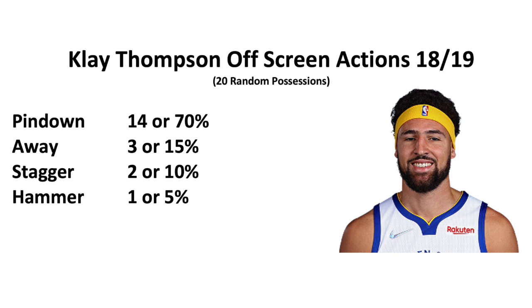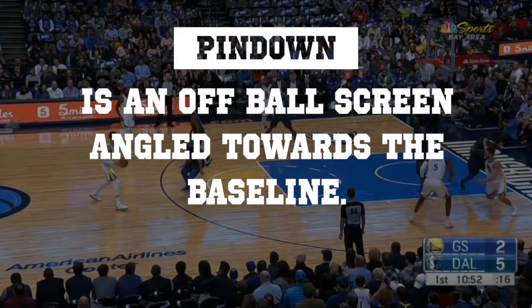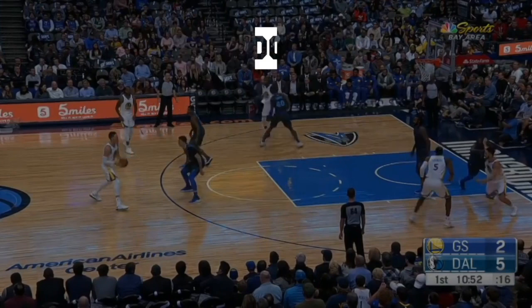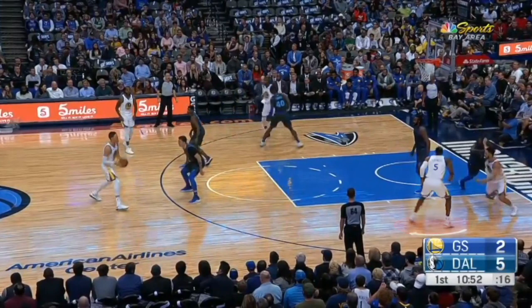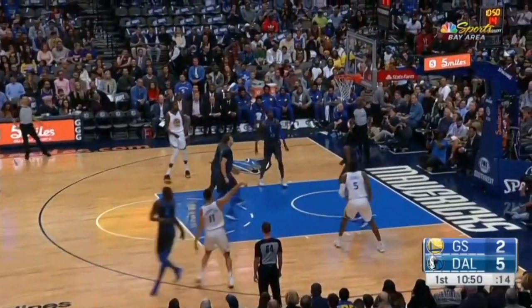Going back to what we said in the beginning, coming off of a screen was his most utilized form of scoring. And when we broke this down, they used a pin down 70% of the time to get him a basket. For those of you who don't know, a pin down is an off-ball screen angled towards the baseline. We're going to see this action on the baseline in our first clip. You see that pin down being angled towards the baseline, and Klay runs off of it, curling towards the basketball for a shot opportunity.